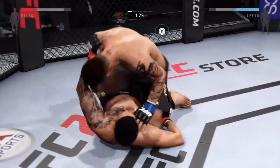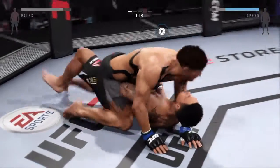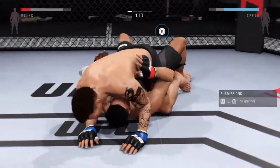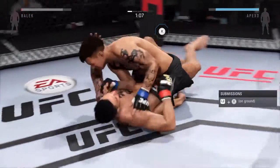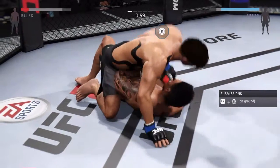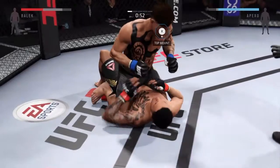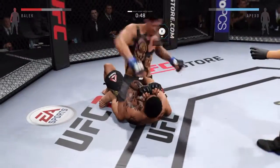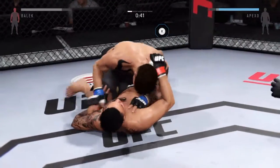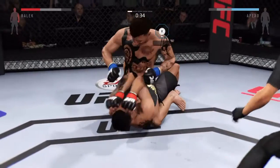He moves into half guard. Hip escape, nice hip escape. He's back to full mount again. Half guard. Back to the mount again. Final minute of the round. Oh, he caught a big right hand. Hip escape, gets out of the full mount. The Apex has got the full mount again.